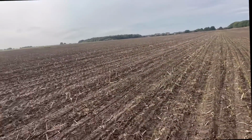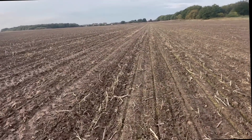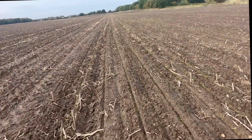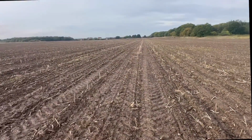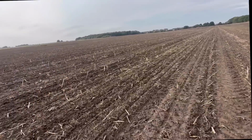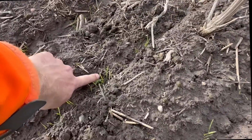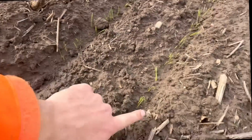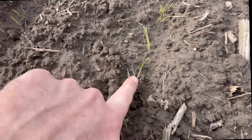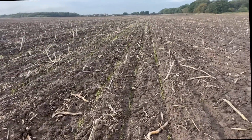Don't know what it'll look like in a few weeks. Hopefully it's coming, but I feel like it is a bit. That's where I've been with the sprayer. It's a bit chewed, isn't it? A bit striped by the slugs. Some rows in it though.